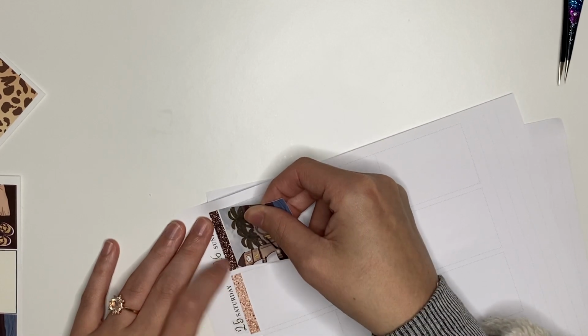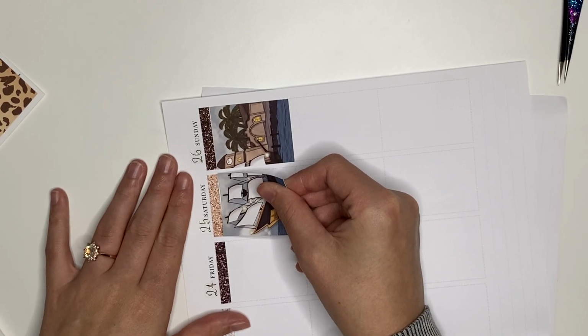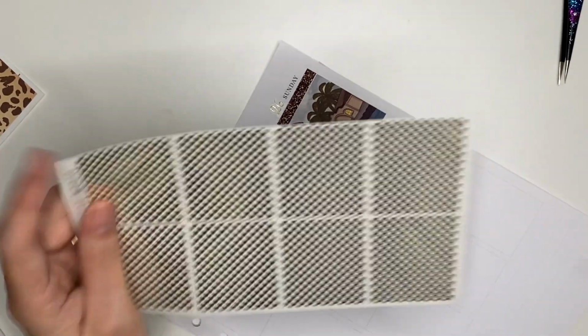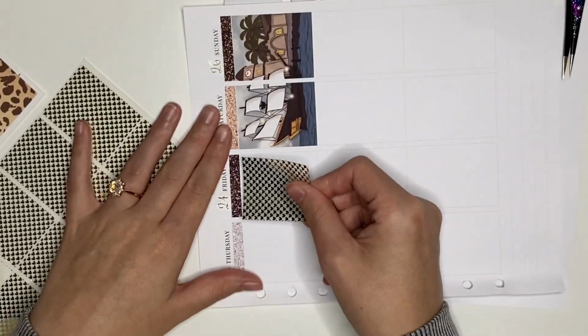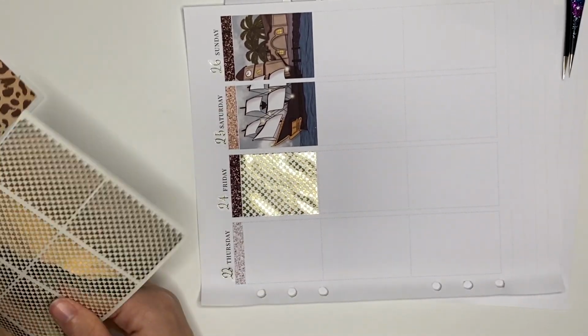Put down these boxes. I have underlays that are coming out for Black Friday that would have gone so good with this kit, but I didn't want to sneak them this early, so I didn't use them. I haven't done mixed metal or mixed pattern in a really long time, I feel. So it's very odd to just be able to put down the underlays and not really think about it.